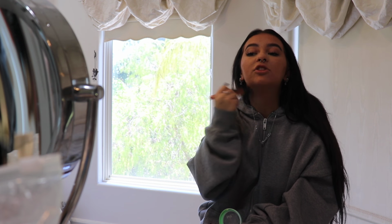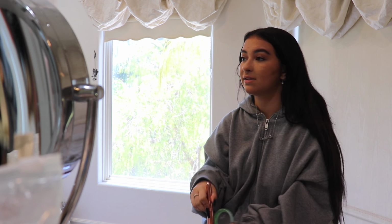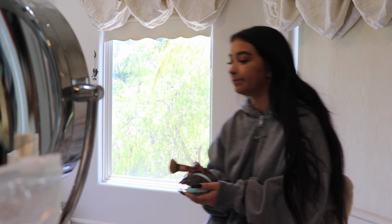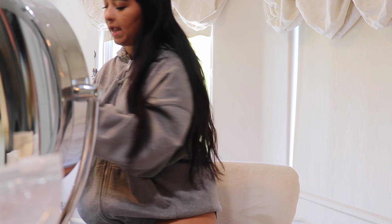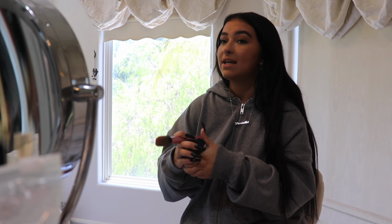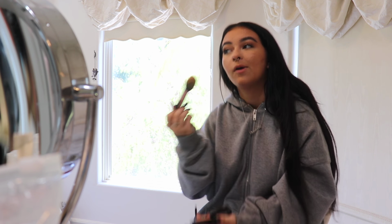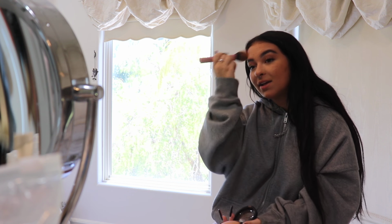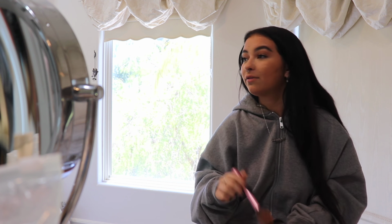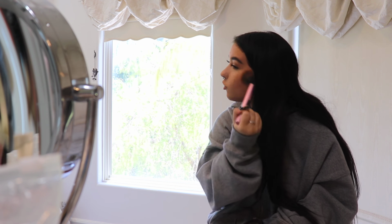My neck is always so much lighter than all of my body, so I always have to do this to make it match. And now I'm gonna go in with this brush and this Gimme Sun by MAC. This thing I have used since I started makeup. The Gimme Sun is literally my favorite thing in the world. It is the prettiest bronzer. I feel like it just makes everything go together. And if I don't put it on, I don't like my makeup. Which I don't even understand why, because it's just bronzer, but it literally does so much.